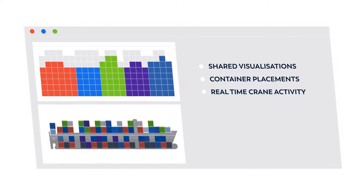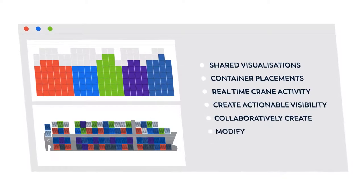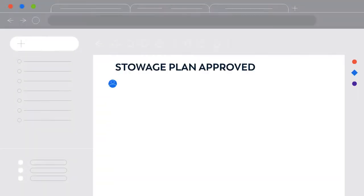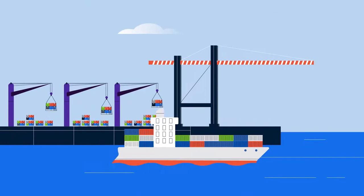Shared visualizations of ship configuration, container placements, and projections modify and optimize stowage plans. This minimizes the time needed for plan revisions and increases the likelihood of quick load plan acceptance, reducing the overall port stay.